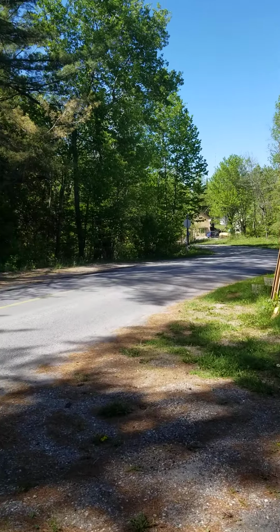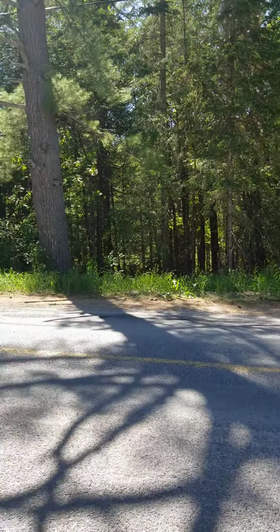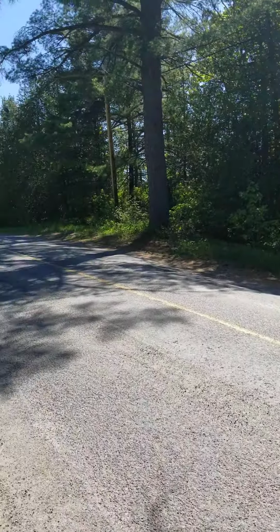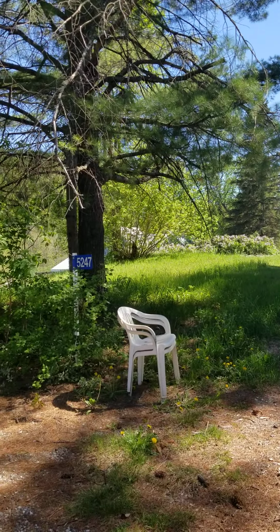So, and that's the road. And that's the approach, and lilacs in bloom there.